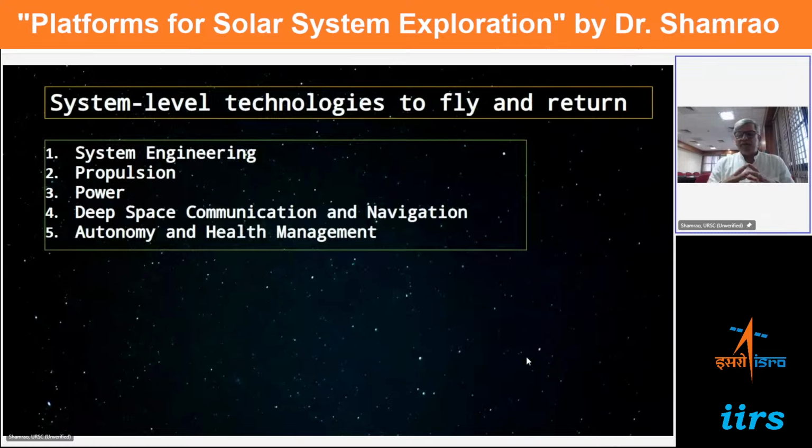And power. If you go to Mars, you are still away from the sun, so the power generation capability is less. So either you need some kind of geothermal power system or nuclear power system. In fact, the Mars 2020 rover, which I had shown you earlier, has a nuclear powered system, so it does not have solar panels, if you have seen them closely.